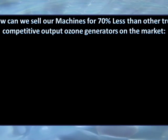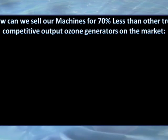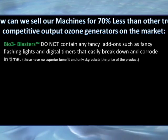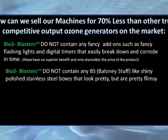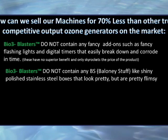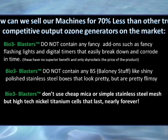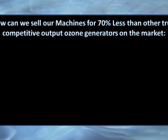How can we sell our machines for 70% less than other truly competitive, high output ozone generators in the market today? Well, first of all, folks, our Bioblasters don't have any of the fancy add-ons like the flashing lights and digital timers that I found easily break down and corrode in the field over time. And they don't have any real benefit. They just jack the price of the product up. They don't have any of the other baloney stuff like the shiny polished stainless steel boxes that look pretty but are really pretty flimsy. And they don't use the cheap mica or simple stainless steel mesh, but use our revolutionary high-tech nickel titanium cells that last virtually forever.